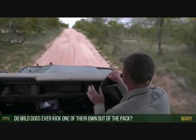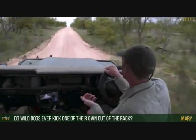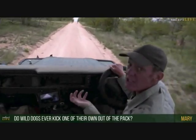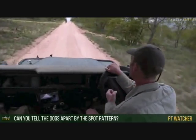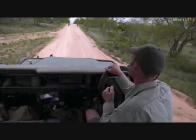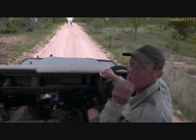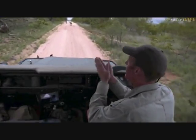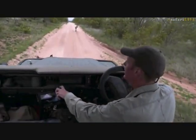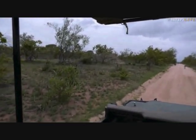Mary asking the question, do wild dogs ever kick one of their own out of the pack? Well, Mary, I think it is possible, but that would entail one of the subordinate individuals maybe challenging the alpha, whether it's female or male. That could result in that dominant animal being kicked out by one of the youngsters, but it's very rare. These animals are so in tune with each other, so predictably wanting their genes to continue, that they work together without fail. And you can almost see it, the way that they move as well. They're almost thinking the same way too.